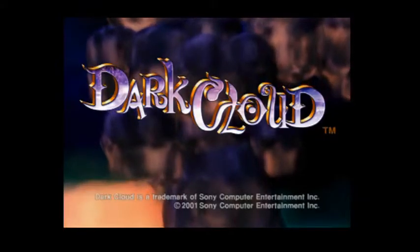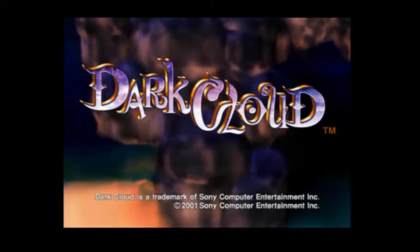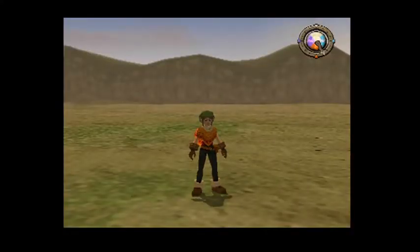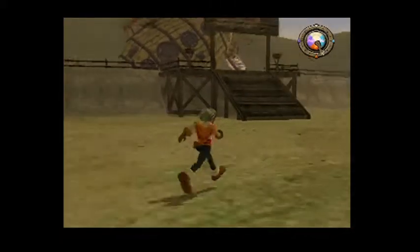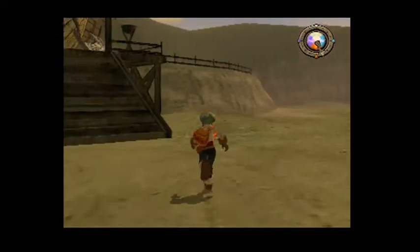So next up, Dark Cloud. Now this is a role-playing game for the PlayStation 2. I'm pretty excited to pick this up. It looks really good, so I am pleased with that, and I will be giving that a go sometime.